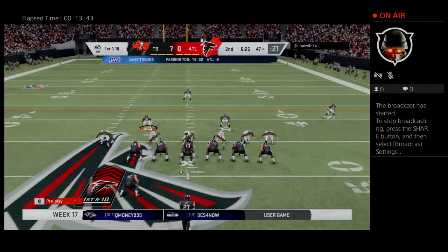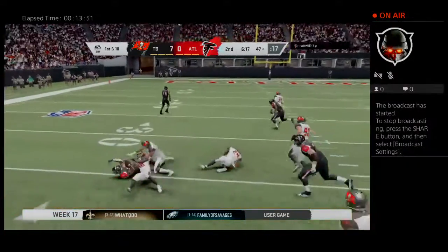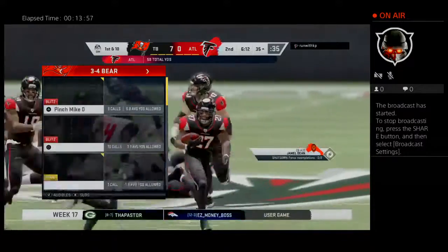We'll see. Here we go again. Watch safety creep. Right back to him on first down. And he's got this down to the 35. 12 yards is the pickup. Good for a first down for the Falcons.